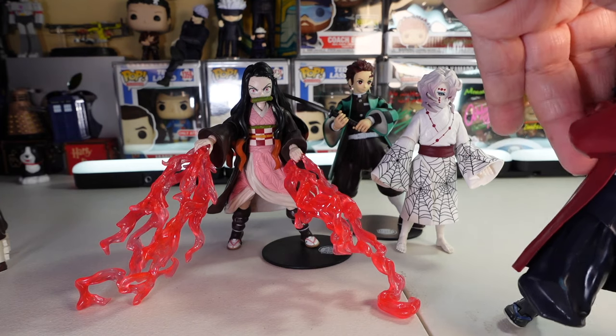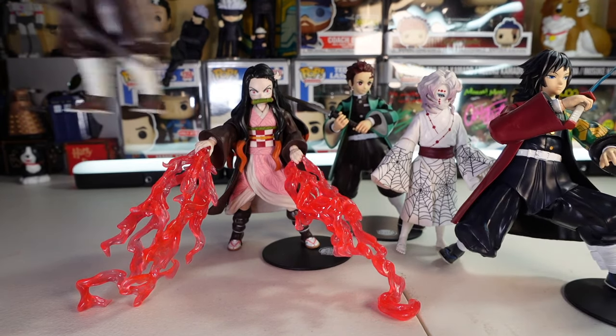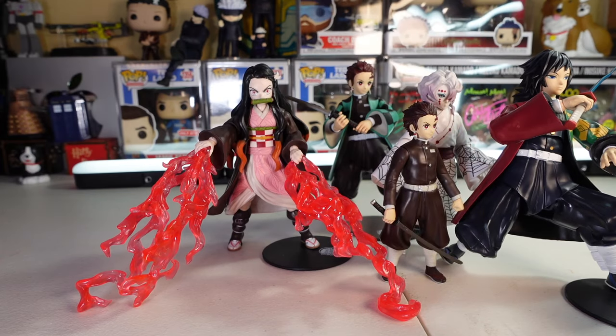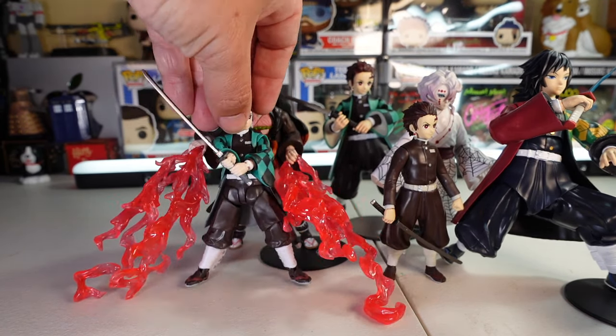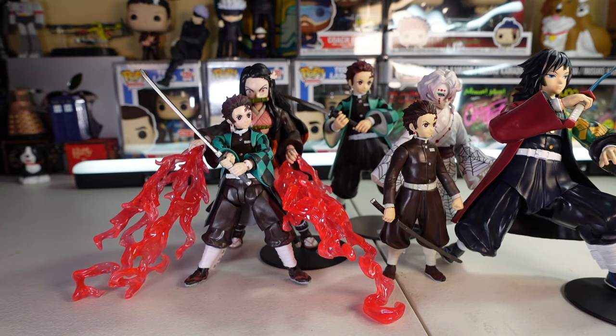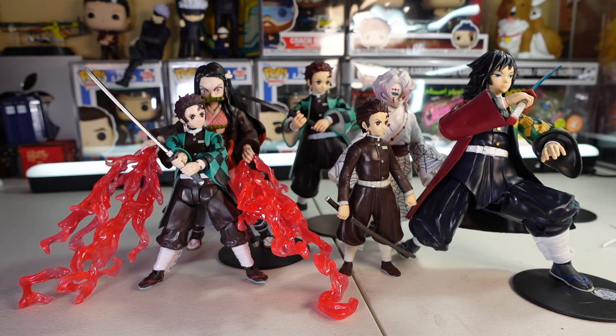I can't get him to stand. There we go. And so there you go. Then we also have the 5-inch Tanjiro and then the Bandai Ultimates there. So you can see them all together, kind of what they look like. But that is them in a nutshell. And Rui, again, he's supposed to be small, but he's not small in power.